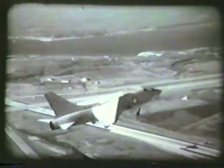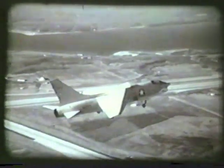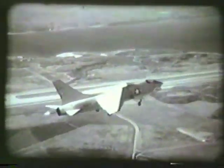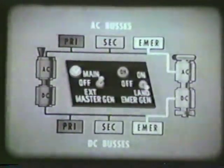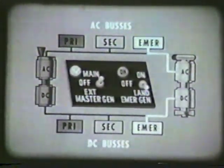However, at lower air speeds, a reduced current is generated. For adequate power, at least 175 knots must be maintained with the switch in the on position and 145 knots in the land position. The emergency buses are energized. These control the circuits powered by the primary and secondary AC and DC buses.